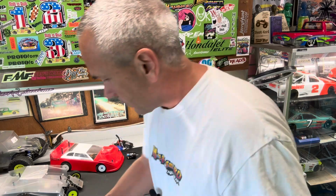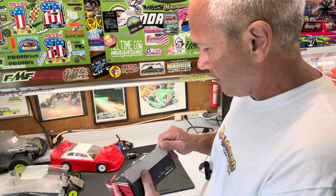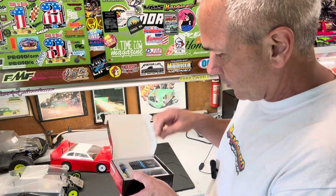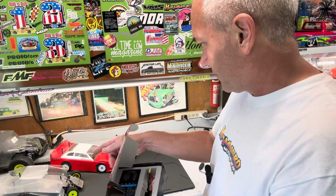And along with that, I guess there's another Hobbywing setup, a whole new setup for another car with the program box, speed controller, motor. Cutest little speed controller. It's tiny. Seems to be what's in both cars.